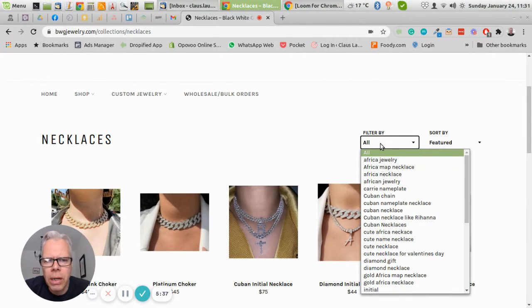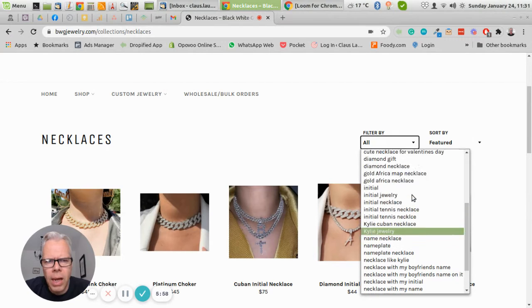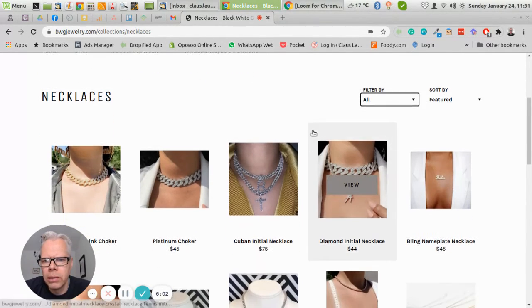The filters I don't think are very helpful. I want to filter by, I don't know, by silver, by gold, platinum, by size, by price, or something like that. These filters here are basically filtering by the text that have been put in the product page of Shopify. And I don't think they're particularly helpful. So this feature needs to be looked at.